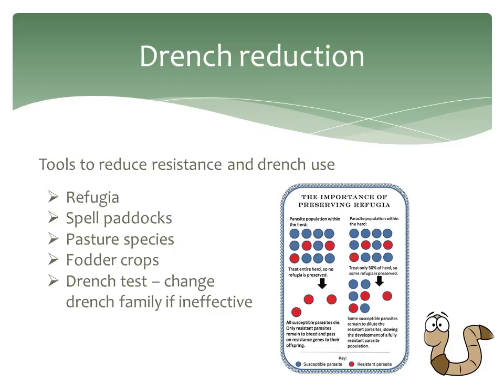And finally, drench test. Test how effective your drench is. Are the worms being killed or is there some resistance showing up? If there is resistance, change your drench family, as continuing to use ineffective drench carries a higher risk of drench resistance developing in your herd.